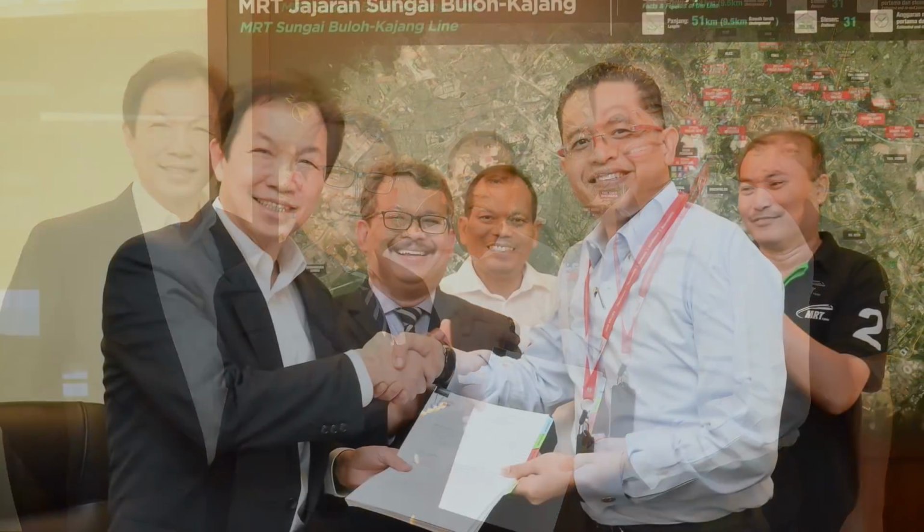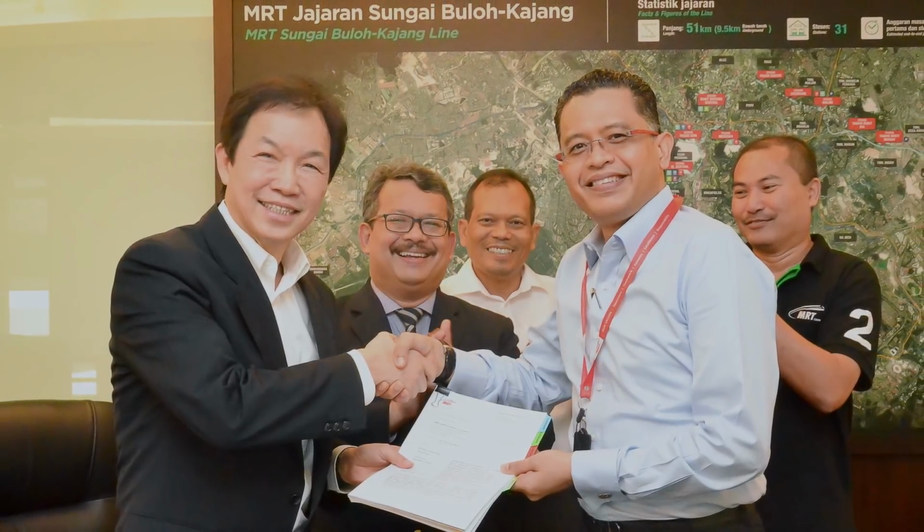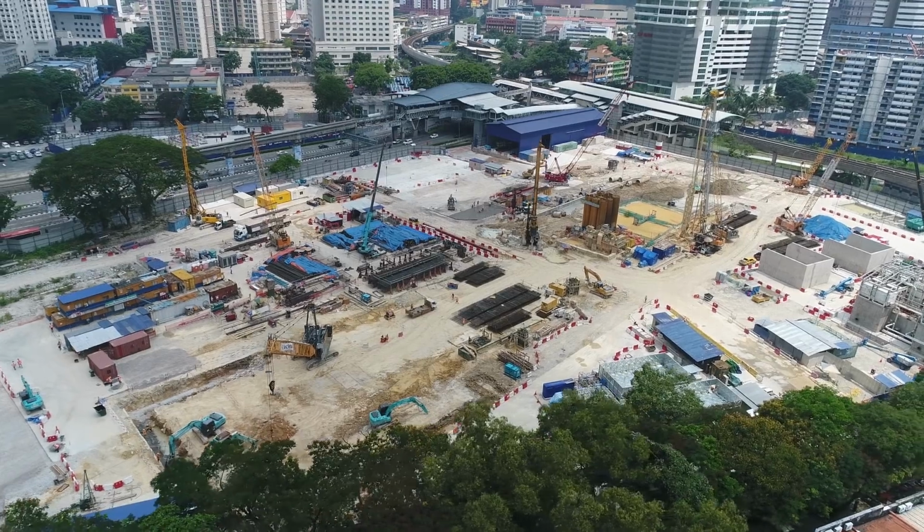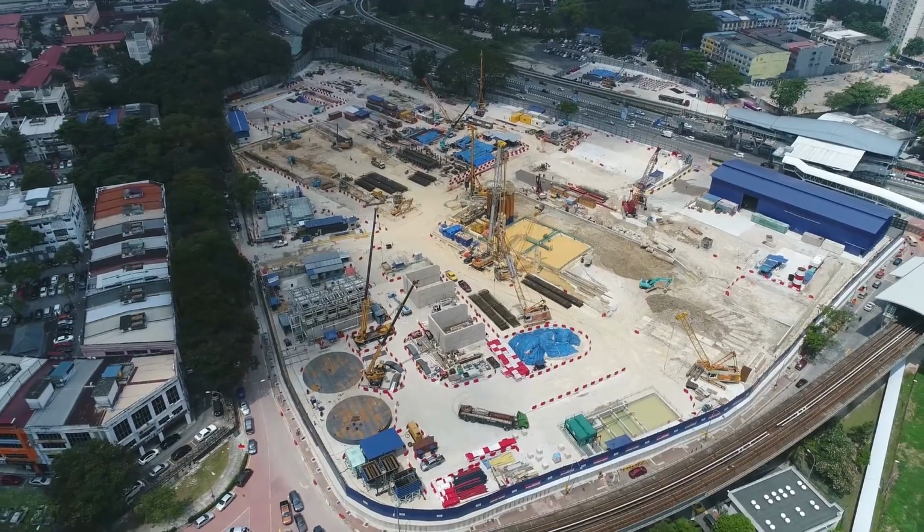Following the success of the first line, MMC Gamuda KVMRT Tunneling Sendirian Berhad was awarded the work package to design and construct the 13.5 kilometers underground section of the Sungai Buloh Serdang Putrajaya line. Line 2 has got a bigger scope than Line 1, 40 to 50% extra scope. For Line 2, the scope involves 10 underground stations, 14 kilometers of twin tunnel.